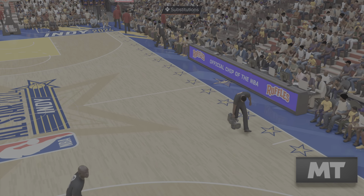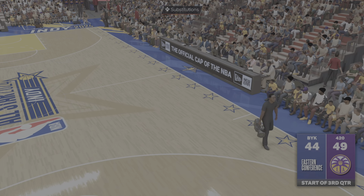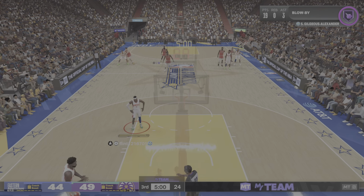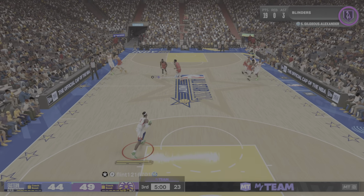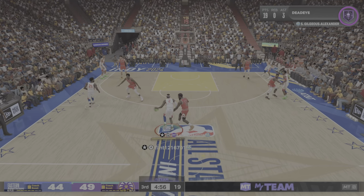And the first half comes to a conclusion in a game that's been very close so far. They lead by five. And we'll be right back after halftime to get the third quarter underway. And if you're just joining us, we played through the first half in a game that's been fairly even so far.